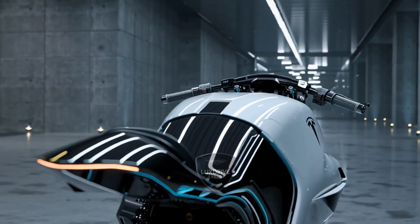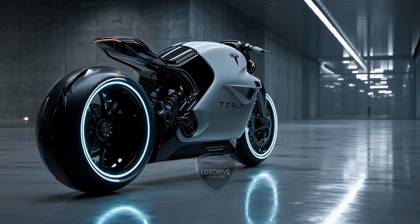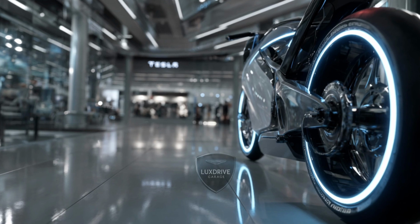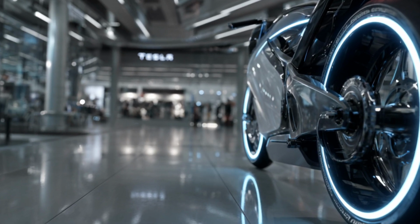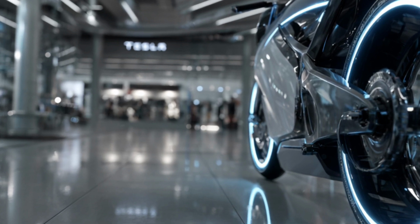As we close this cinematic journey, one question remains. Are you ready to embrace the future of riding? The 2026 Tesla bike is not simply a machine. It is an experience, a statement, a declaration of how technology and artistry can merge to create something timeless.